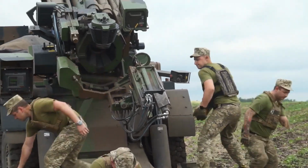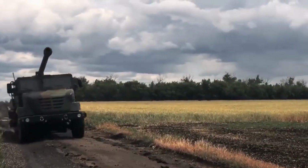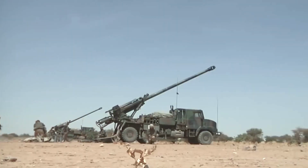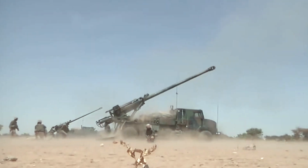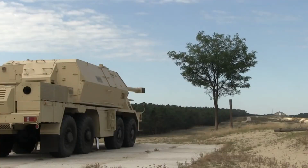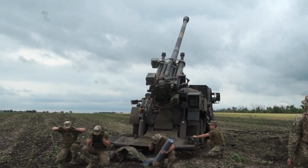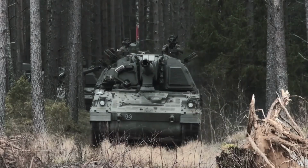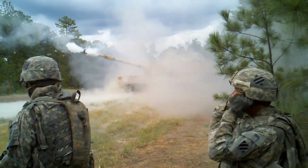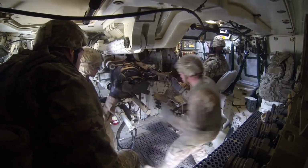But this miracle artillery has its drawbacks. For example, it performs poorly in off-road settings and is not well protected against enemy attacks. Nevertheless, the Caesar's combat power and overall advantage on the battlefield outweigh its disadvantages. Moreover, in some cases, it turns out to be more powerful than its foreign counterparts and at a much lower cost. The closest analogs of the French Caesar are Germany's PZH-2000 and America's M109 Paladin. For a better understanding of their differences, I suggest we take a closer look.